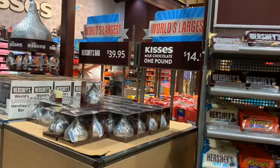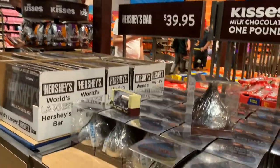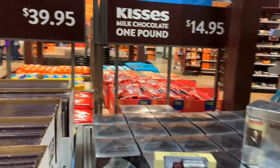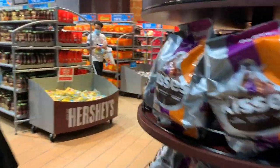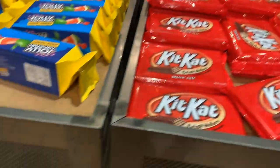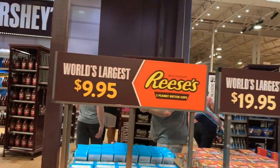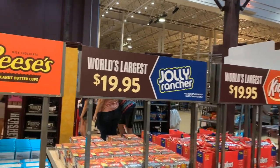Cannot go wrong here. One of my favorite pieces of merchandise in Hershey Park is the oversized kisses and chocolate bars. These are massive. They're such fun gifts to take home or maybe a family treat to take home. Oh, there's so many more now since the last time I was here. Look, they have giant Kit Kats now. I kind of want that. Giant Jolly Rancher, giant Reese's Cups. And honestly, oh, they're the world's largest. That's pretty cool, and really it's not a terrible price for how big it is and what you're getting.